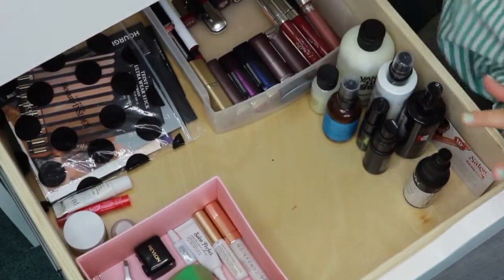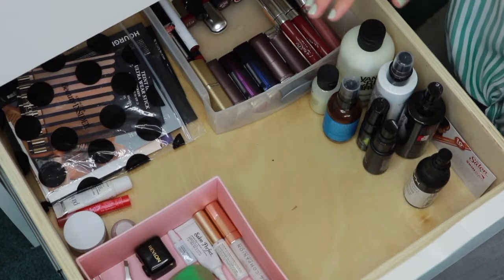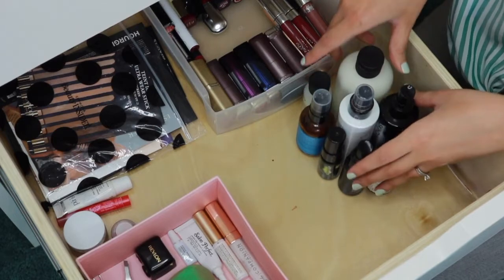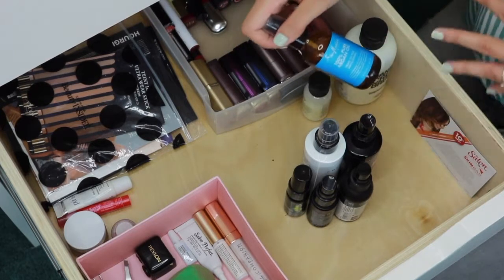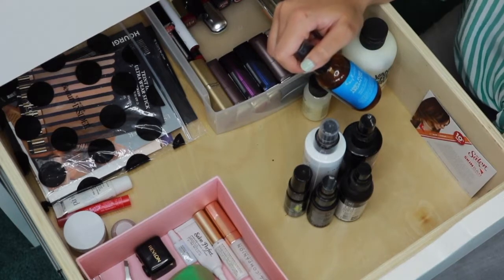All right, we're finally down to the last drawer. I'm so ready to be done with this. Oh my gosh. So down here, I have not too much makeup, so that's kind of nice. Here I have my setting sprays. I have this argan oil that I use all the time for skincare or to mix in with foundation or wear under foundation because I love oils.